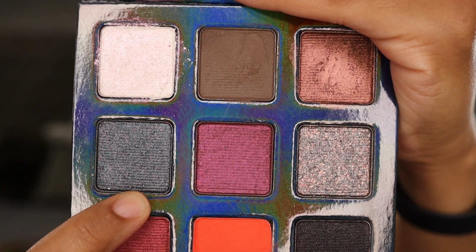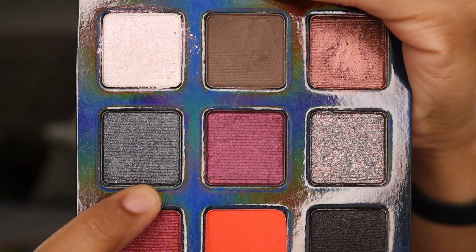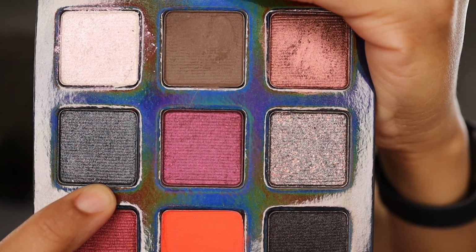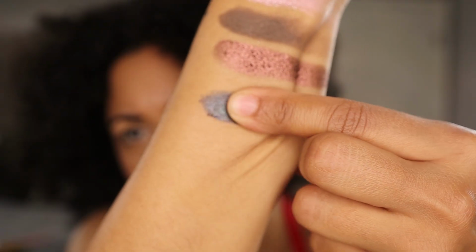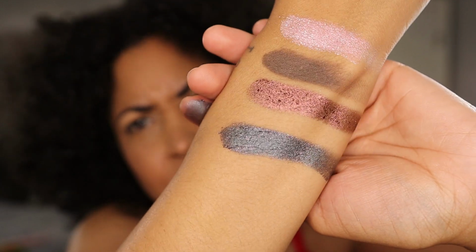Okay, next row. First shade is Suspicious Minds. It's vegan and lip safe. It is a dark steel gray with a teal tint with copper and red sparkles. Oh, that's really nice. Ooh. And hopefully you can see those red sparkles because these are very pretty.